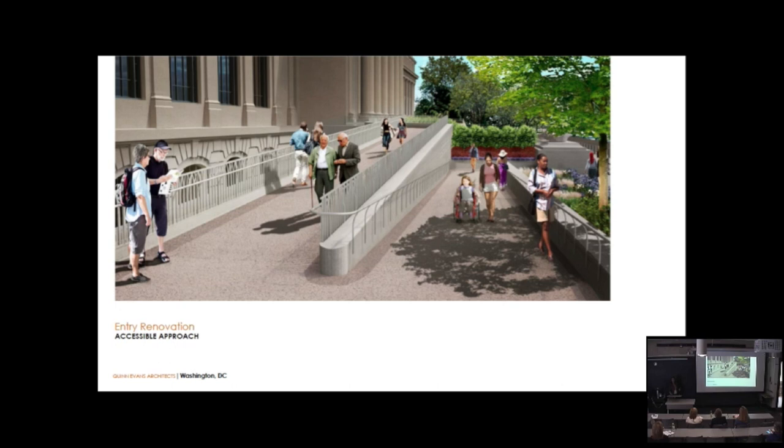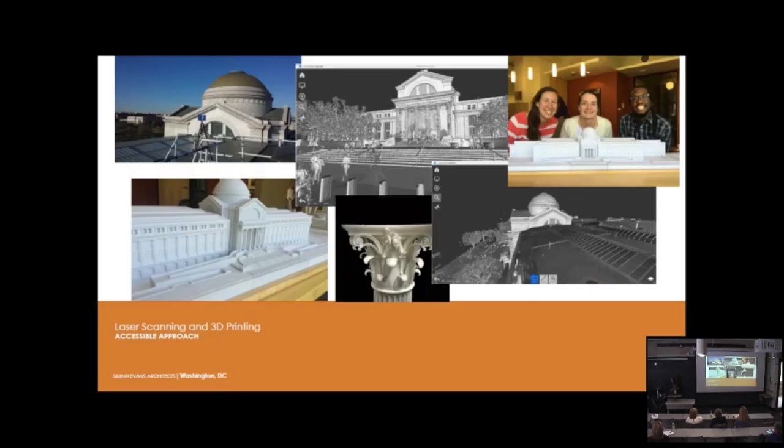If people are going to want to walk up this, it's going to be lovely. We also provided handrails in places that we didn't technically need them, but we thought that would be a nice addition for people who are moving through the space. We had to go through all sorts of Commission of Fine Arts review, National Capital Planning Commission. Many of you have done projects in DC, you know that's a hurdle to get through.